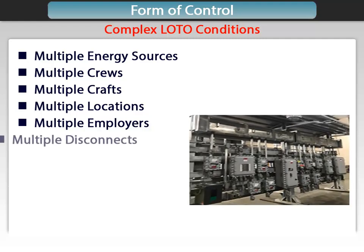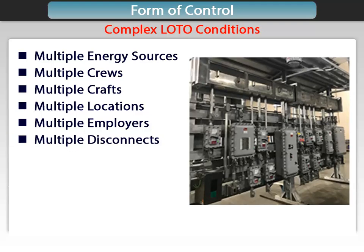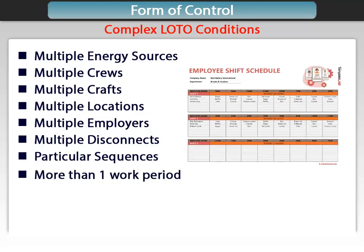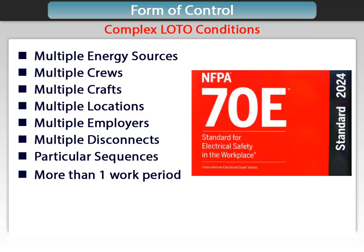Multiple disconnecting means. These can be mechanical or electrical sources. Particular sequences. If the equipment requires a specific operating procedure, this must be documented. A job or task that continues for more than one work period. It is necessary to inform all personnel when the work extends beyond one shift or multiple days. It is pretty safe to say that any condition using the term multiple in a lockout-tagout situation will turn the process under the guidelines of complex LOTO. Next, we will reference in detail the requirements for the necessary documentation for complex LOTO.